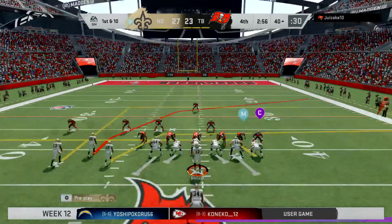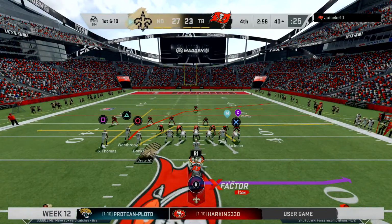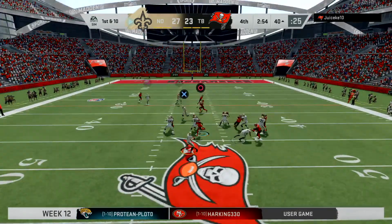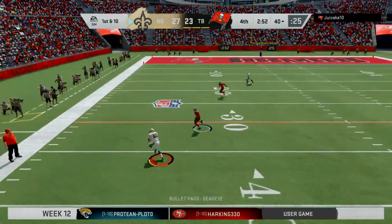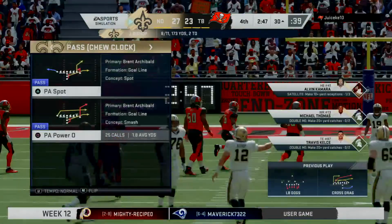A good chunk of time on the clock and the timeouts. Yeah, not only do they have the timeouts, as you just noted, they're going to get an extra one with the 2-minute warning. And that's going to help in big ways. So in a sense, they have 4 timeouts in their pocket. The big thing, stopping them on defense now.